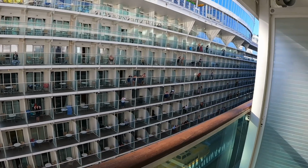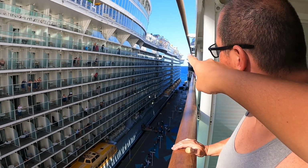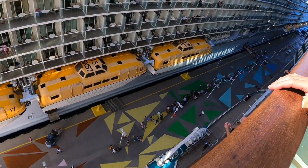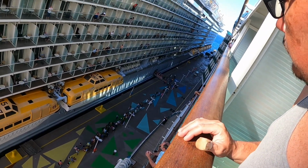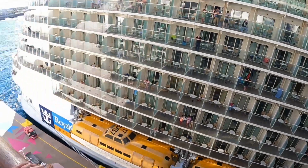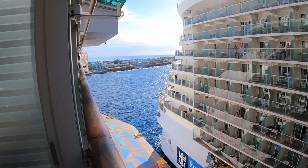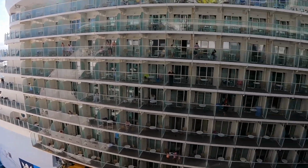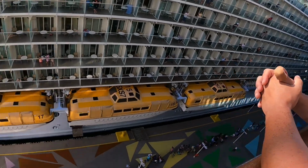We're going to sail away. Watch. Look how close they are. One of our hot tubs hangs off the ship and can almost touch them. But Oasis is still lining up for people. We had a few pier runners, but our gangway is up, which means that we should be leaving very shortly. But it was a fun day at Coco Cay. Look at that water. Beautiful.